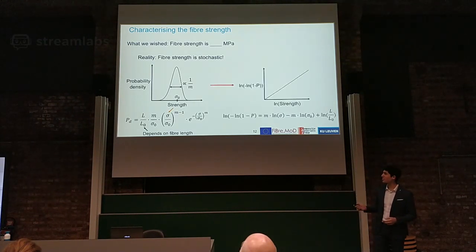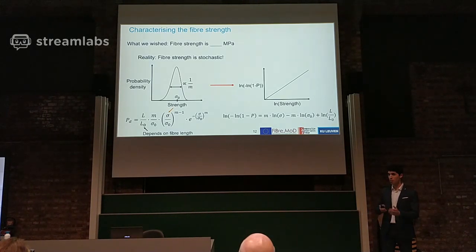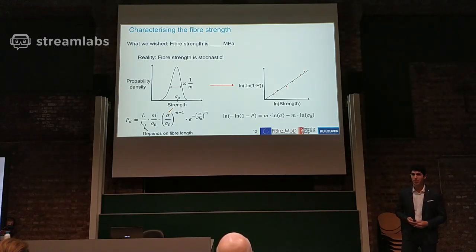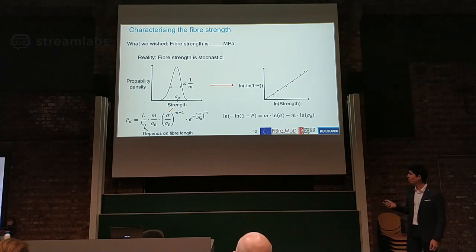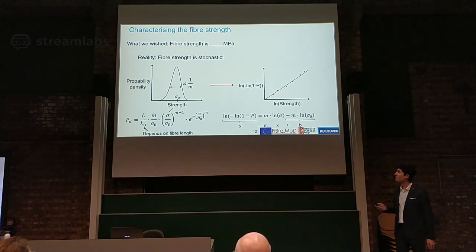Now, if you do some mathematical arrangement of this, we can actually convert this probability distribution into a line if we apply some logarithms here. And the way we want to characterize this is by putting some data points over there. I removed the length parameter there because normally we do this for one specific length. And if you wonder whether this equation is a bit complicated, actually this is just a line equation, y equals mx plus b. So once we have these data points, that's quite simple. The problem is getting these data points. So let's do that.